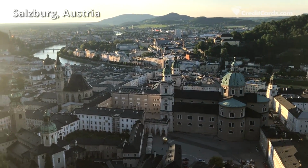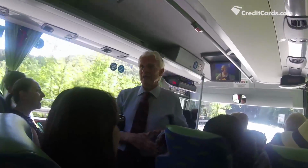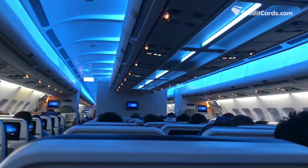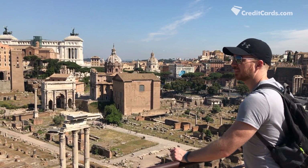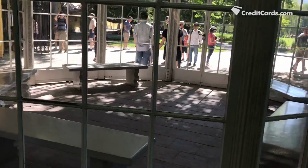On your next trip, do as I did and make the hills come alive with the sound of free excursions, courtesy of your credit card. On my recent trip to Europe, I not only booked my flights and hotels with my credit card rewards points, but also many memorable adventures like the Sound of Music tour in Salzburg.